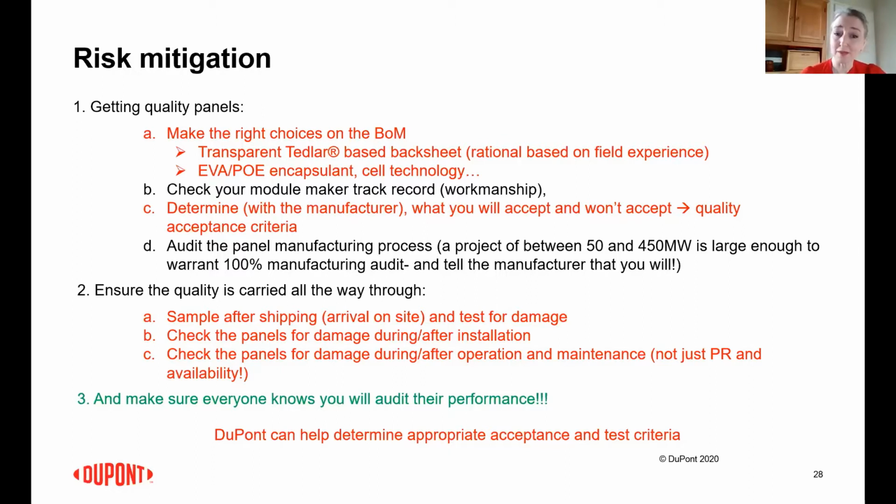Then you need to check for damage during or after installation. And this is very easy to do. I think Freddie will probably talk a little bit about that. You can do that by thermal imaging, you can do that by electroluminescence. And then during operation and maintenance, things can happen as well. You need to make sure that you notified your O&M provider that you will come and check periodically on whether or not the panels are getting damaged through operation and maintenance operations.